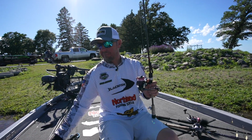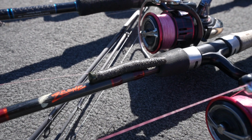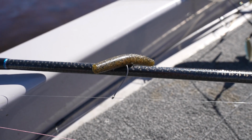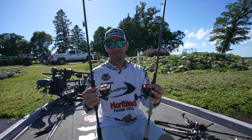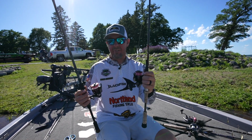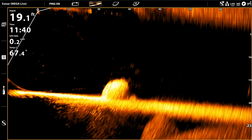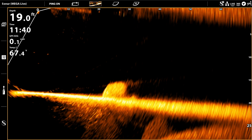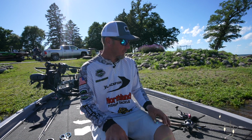I was alternating between the Northland Ned rig, 1/8 ounce, trying to keep it as light as possible, and a drop shot. We're just going back and forth between these two. Some would eat the Ned, some would eat the drop shot, depending on the mood of the fish. You can tell the mood of the fish on the Mega Live, based on how they interact with your bait when you throw it in there. So I just let the fish tell me what they wanted.